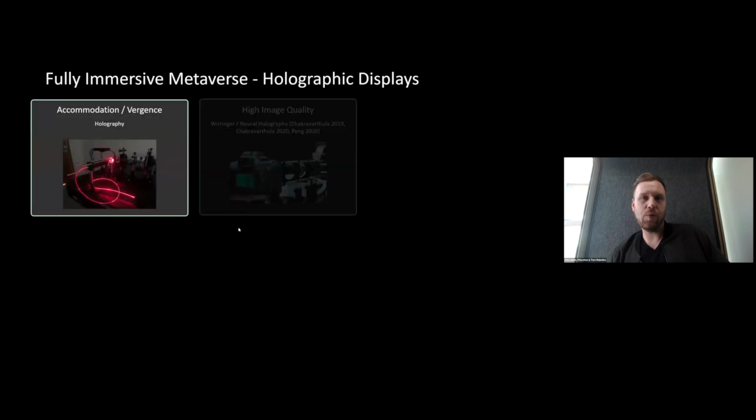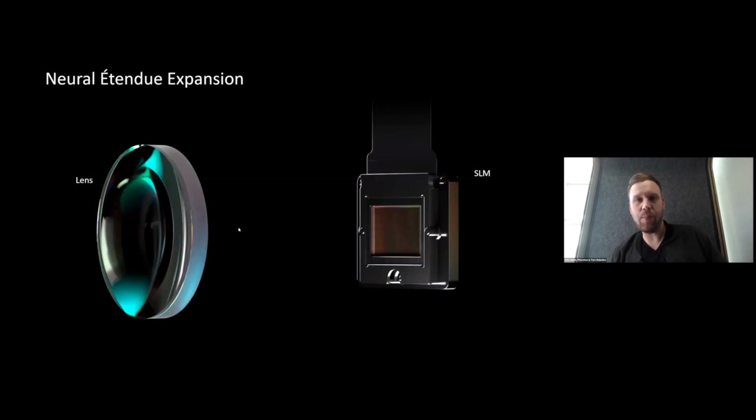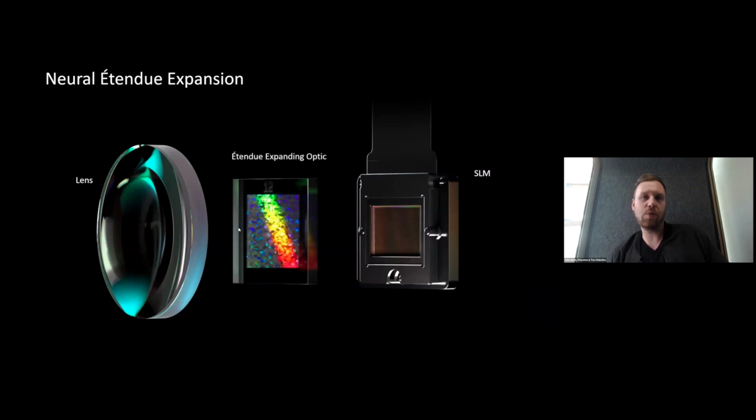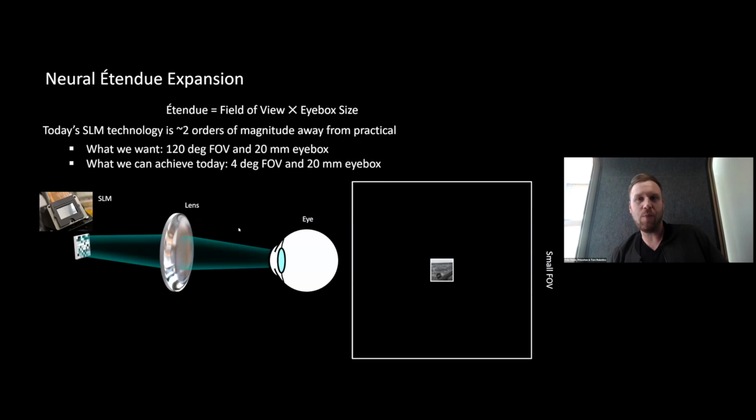That's ultimately not the only issue. Fully immersive holography must also solve accommodation, high image quality, must be real-time, and allow for accurate 3D occlusion and parallax. But one of the key issues is this wide field of view and the lack of a large eye box. One approach that we explored to fix this is introducing a learned étendue expander in the optical path between the SLM and the imaging optics. This element expands étendue, as the name says. Étendue is the product of field of view and eye box size, the area in which I can observe an image. I want both to be large, which brings us to the fundamental issue of why holographic technology hasn't made it yet.